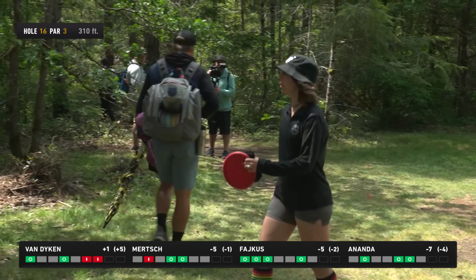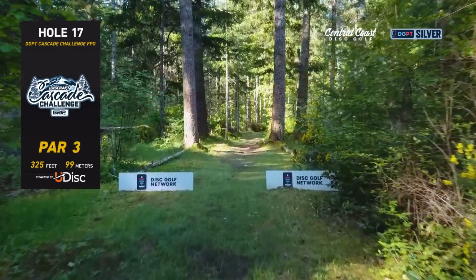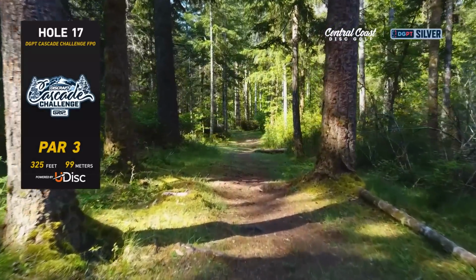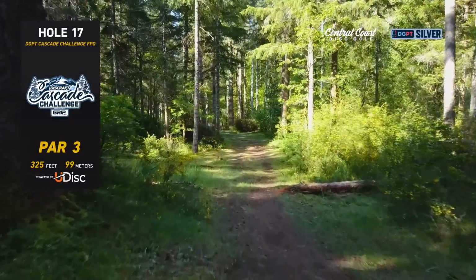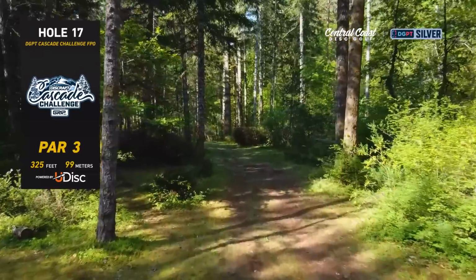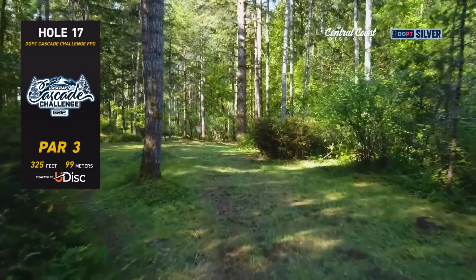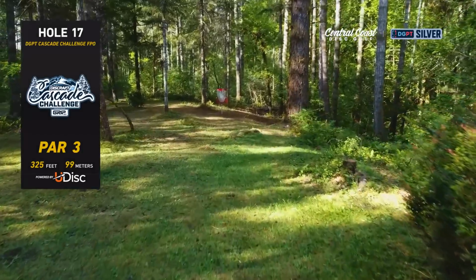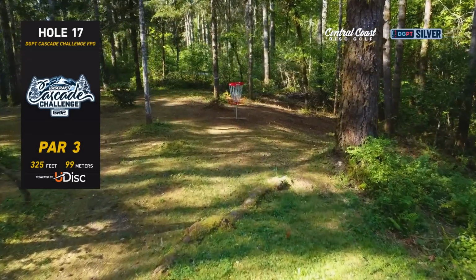Headed over to 17, and they kind of have a bit of a backup here, huh? Yeah, there was a lost disc on the card in front of me, and definitely took a long time to get that sorted out. So I'm assuming there ended up being quite a big backup on this one. Par 3, 325 feet. Really want to hit it straight off the tee. Get some finish to the left. We'll see some people really pushing the left side early and playing more of a flex play down the fairway, but you can choose to go straight at it, play a little bit more of that baby flex.